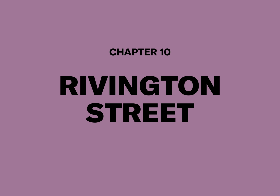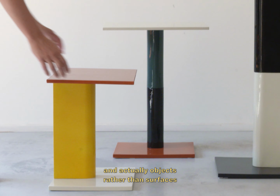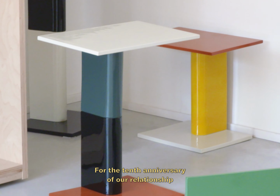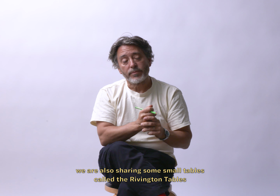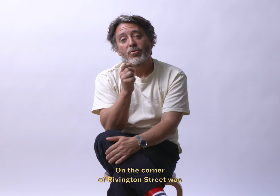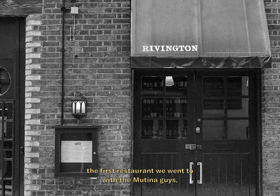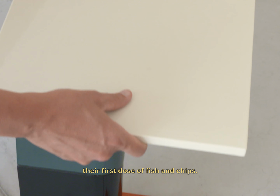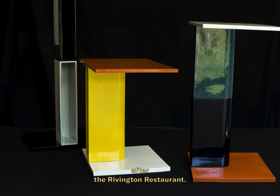Mutina moving into the world of editions and special production and actually objects rather than surfaces has been really fascinating. For the 10th anniversary of our relationship, we're also showing some small tables called the Rivington table that we've designed in ceramic. On the corner of Rivington Street was the first restaurant we went to with the Mutina guys in London, called the Rivington Restaurant. And that's where I think they had their first dose of fish and chips. It was poetic justice to name this collection after the Rivington Restaurant.